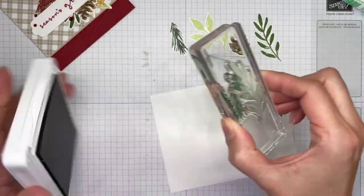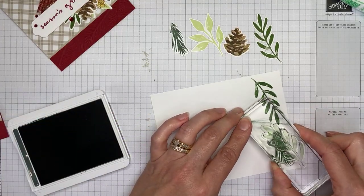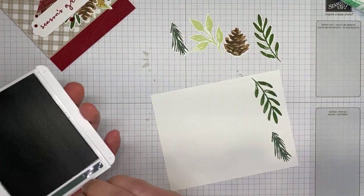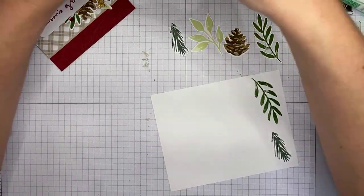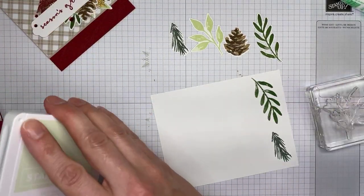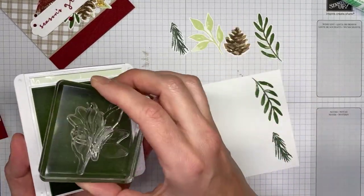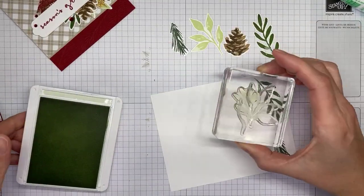So this one is Evening Evergreen, and I'm stamping again the little evergreen image in Evening Evergreen ink. All right, I got those done. Let me set that aside and close up the ink pad before I hopefully don't stick my fingers in it. Next up, we have Soft Seafoam, which is another one of the greens. And I'm going to be stamping the little, I don't even know what image, is that mistletoe? I think that's mistletoe. Y'all are much better at the plant things than I am.